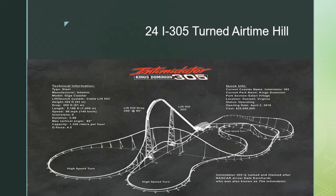Number 24 is I-305 Turned Airtime Heal. It turns, goes into an airtime heal, and then turns again. It's really insane. It is one of my favorite floater airtime moments. I got floater on this. I don't understand how. I thought that little heal would be ejector time, but it is definitely floater. Really good floater. It turns, goes up, and then turns again. It's really good.